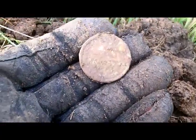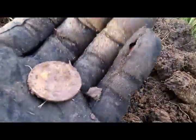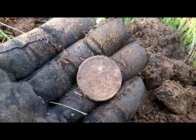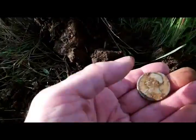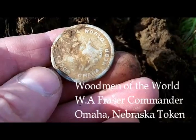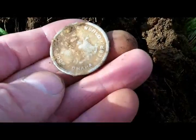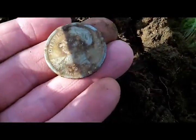It's a token. I didn't bring my brush with me. Because it's not a coin, it's a token. Let me shine it up a little bit and see if I can get some writing off of it. Be right back at ya. I don't know. Maybe it is a coin. Sovereign of someplace. Nope. Omaha, Nebraska, world. That's all I can get off of it. It's some kind of token coin.